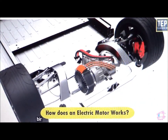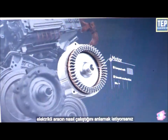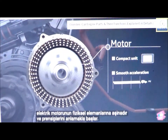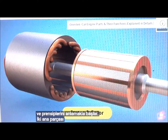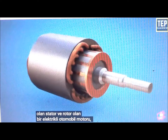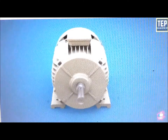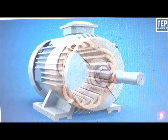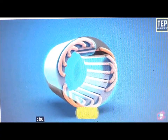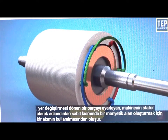If you want to understand how an electric vehicle works, you need to be familiar with the physical elements of the electric motor. And it starts with understanding the principles of its two major parts, the stator and the rotor. An electric car motor works using a physical process. This consists of using a current to create a magnetic field at the fixed part of the machine, called the stator, whose displacement sets a rotating part, called the rotor.